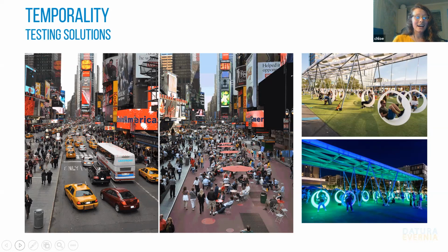And on the right, showing a more permanent solution, they shut down the road, and they really see a lot of benefits from having done this. And that all is because of testing out the possibilities. On the right here, you can also see Lawn on D in Boston, a similar idea, where it was a space that wasn't really used, especially not used by the community.